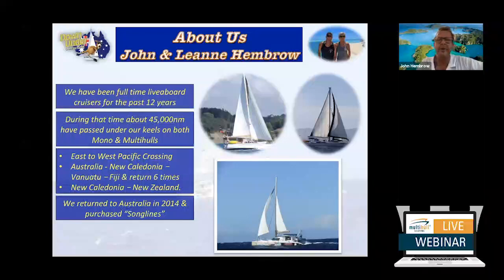We just found we didn't fit in so much anymore. People would be interested in what we had to say when they asked us what we'd been doing, but after a few minutes they would glaze over. They just really had no concept of what it was, and we badly missed our cruising community connections. But we also needed to find a way to be able to buy anti-foul and beer while we were continuing to do what we do.